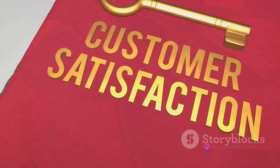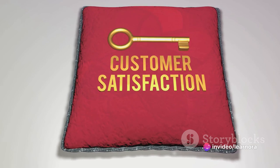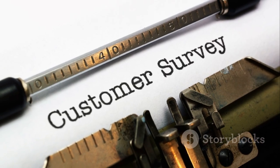Next, we have the customer perspective. This measures how the target audience perceives your product, services, and brand. It's about gauging customer satisfaction, loyalty, and overall perception of your company.